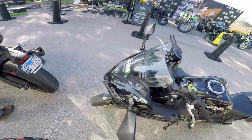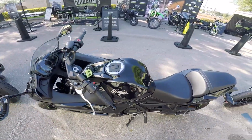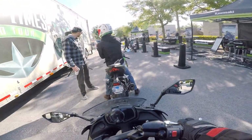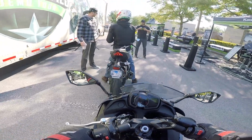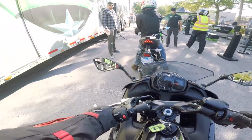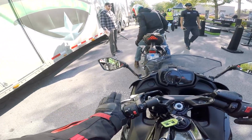So here it is, the Kawasaki Ninja650. Let's go for a ride. Oh wow, I forgot how light this thing was, especially compared to the FJR. Super light. Let's start it up.